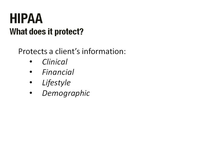So what does HIPAA protect? HIPAA protects clinical, financial, lifestyle, and demographic information. So pretty much every important aspect of a person's life is protected by HIPAA.